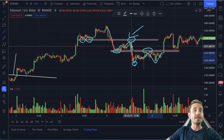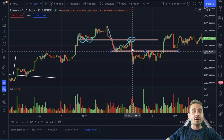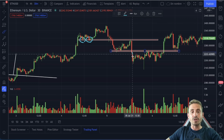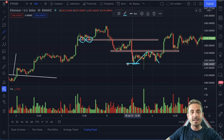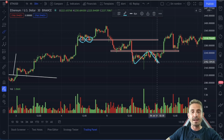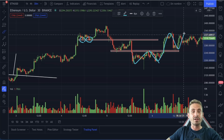You don't enter at the breakout, because you do not know how far this trade can go. But what you do know is when you retrace, that you are potentially going to come back down and retest the lower part. So this is when you exit your trade, because look what happened afterwards. We went to the other direction.